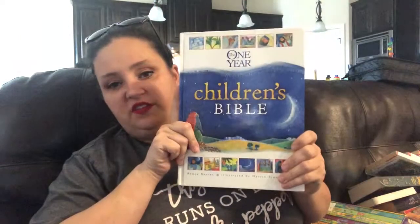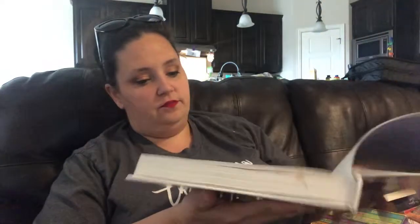Then I'm going to, what's next? I'll show you. I got the One-Year Children's Illustrated Bible for just for us to go through. We like to buy Bibles every now and then, and it kind of helps us go through it during our homeschool time or in the evening with my husband. That was the new one we picked up this year.